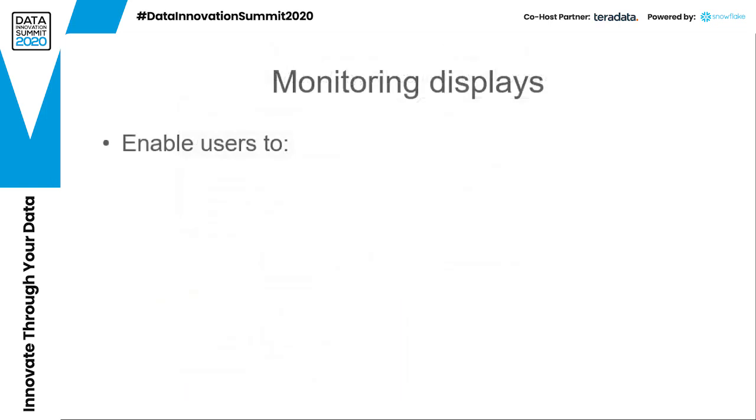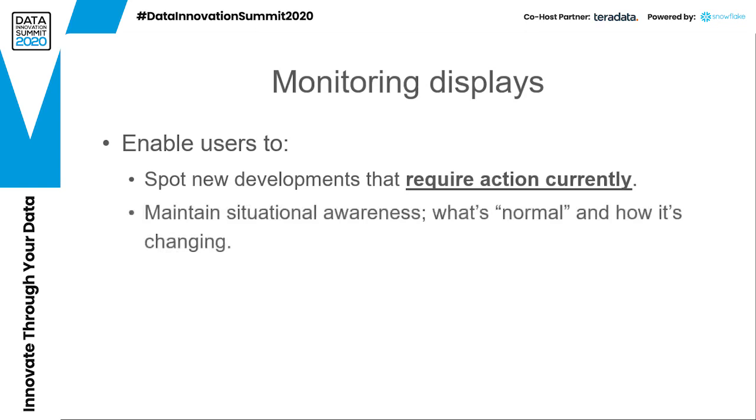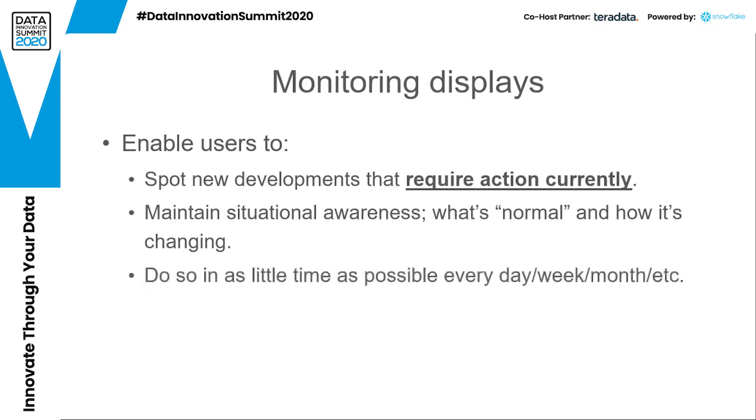Monitoring displays, at the highest level, basically enable people to spot new developments that require action currently. So it's really for, what do I need to react to right now? Secondarily, to maintain situational awareness, so awareness of what's normal and how that's changing over time. The catch is that we have to allow users to do these things in as little time as possible, because how often do they need to scan for new developments that might require action? All the time, right? They never stop.